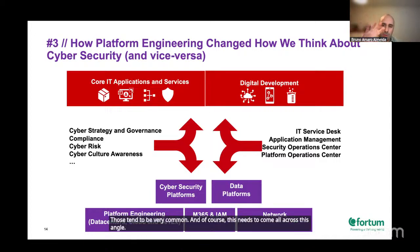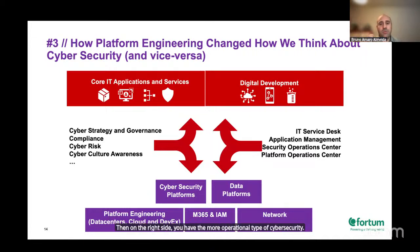Then on the right side, you have the more operational type of cybersecurity, which in most companies is a security operations center, right? But the key part is how that security operations center is interfacing with the 24/7 platform operations center, or application management, or IT service desk.